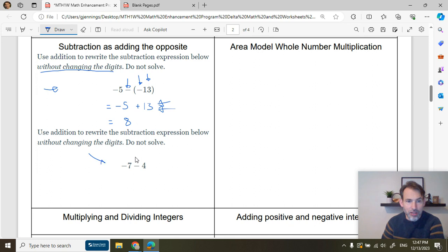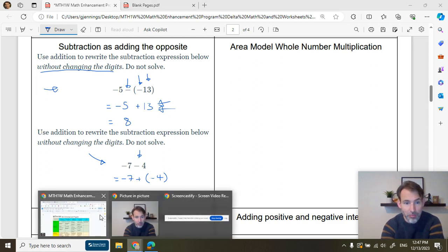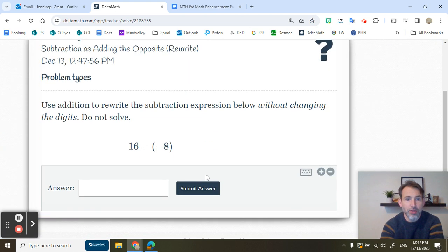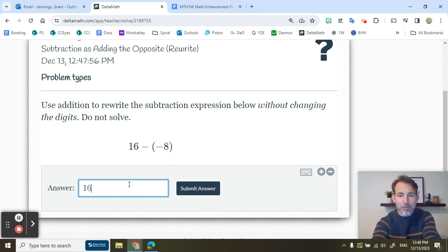With this one here, this one's a little more awkward, but you can still do it, okay? And it's still a good practice, okay? Minus 7, minus 4. How can we write this as an addition? Well, we could say that this is equal to minus 7 add the opposite, which is minus 4. Okay, negative 7 plus minus 4, and that will be negative 11. So we want to get really instinctive with these things so that we don't have to think about them and visualize a number line every time, but thinking about it and visualizing the number line is excellent for building your understanding. Let's go ahead and do a couple examples inside Delta Math. Okay, subtraction is adding the opposite. We want to rewrite. So here I rewrite this as 16 plus 8.